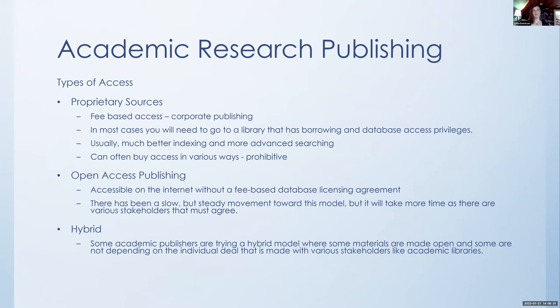And there's been a fairly steady movement towards this model because they've realized that some of the big schools with a lot of money can get access to these databases, but some smaller schools can't afford it. And even some countries have difficulty getting research and medical science because they can't afford to pay for all these publishing costs.